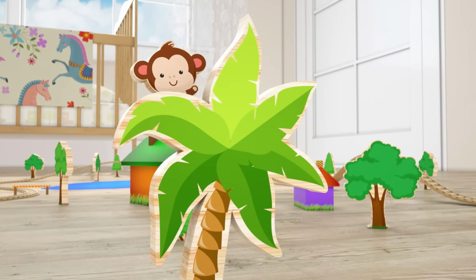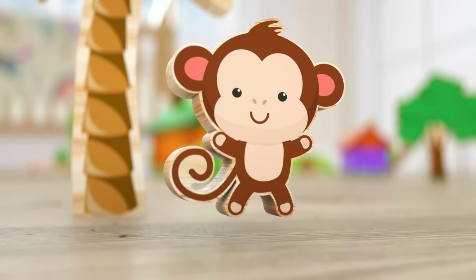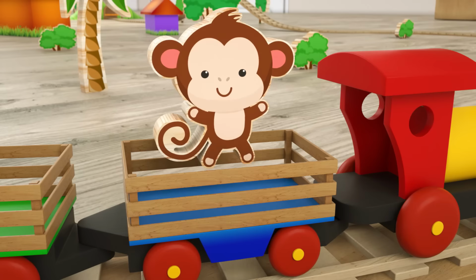Who's that hiding behind the palm trees? Who loves bananas and jumping in the trees? That's right, it's a monkey! Hurry up, Tomboy! Jump into the car or the train will leave without you.